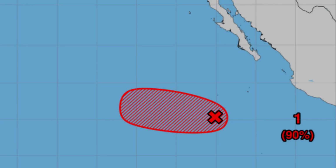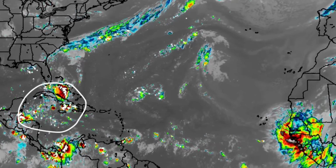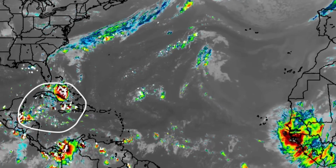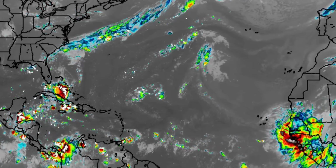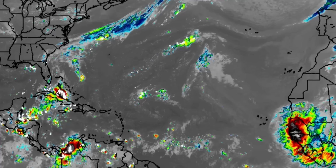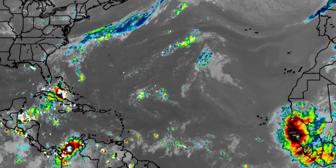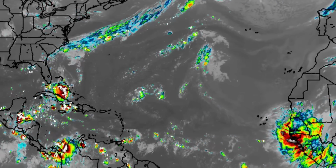And now we're heading to the Atlantic, and take a look at this. We can see lots of action in parts of the Caribbean, near the Bahamas, and even look into the African coast. There's a pretty massive tropical wave which is emerging. So we want to watch that for some potential development down the road, and models are definitely suggesting that.